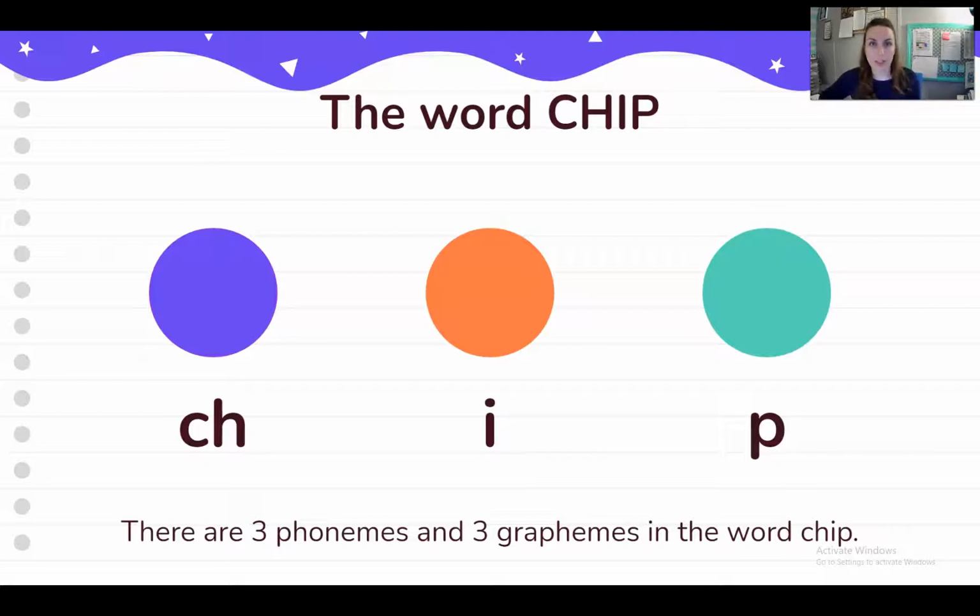Okay, so we have the word chip. We know that there are 3 sounds in the word chip. There are 3 phonemes, which is your sound, but there are also 3 graphemes. So you have your grapheme of CH for the ch sound. You have your grapheme of I for the i sound. And you have your grapheme of P for the p sound. 3 phonemes, 3 graphemes. They're always going to match.